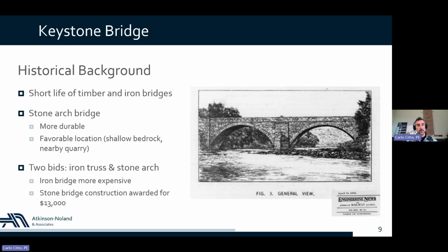Let's talk a little bit about the history of the Keystone Bridge. As we said, the bridge was intended to replace some old timber and iron bridges that were built prior to the Keystone Bridge construction, but first, they didn't last very long. It appears that after a decade or so, they were structurally deficient and they went out of commission. Now, some of the historical background comes from an article. This bridge was featured in 1891 in an article in the Engineering News and American Railway Journal. So some of these historic photos that you see and this historic background information that I'm giving you all comes from that article. It's an interesting article talking about the history of the bridge.